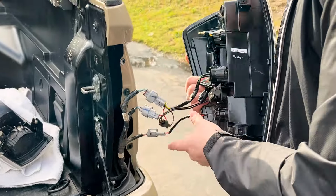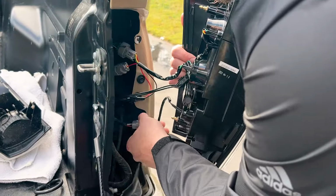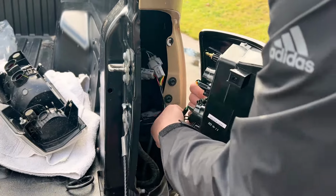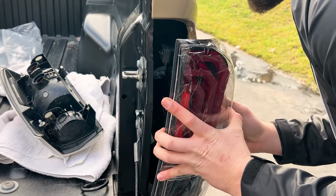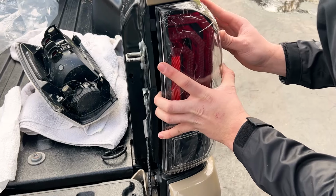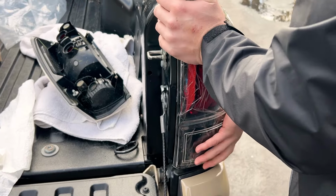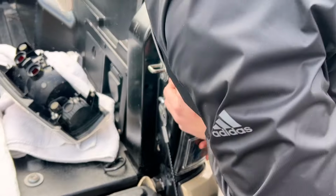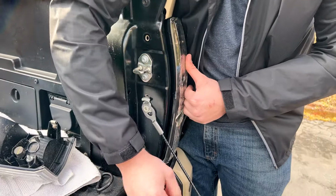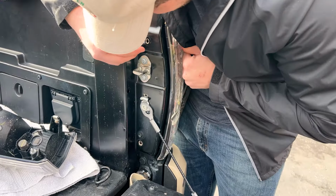Okay. Now, so you don't pinch any wires, you're going to want to push the wiring harness in behind any connections so you don't pinch the wire. Try and line the pins up with the housing. Push in. Alright, so now you're going to take the 2 bolts from before and screw them back in.